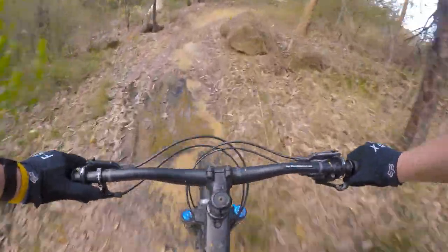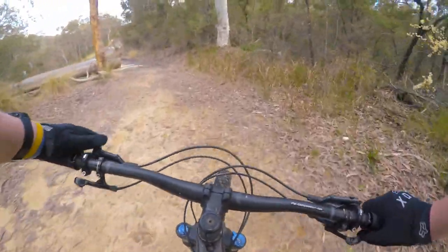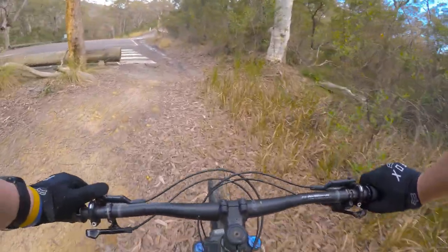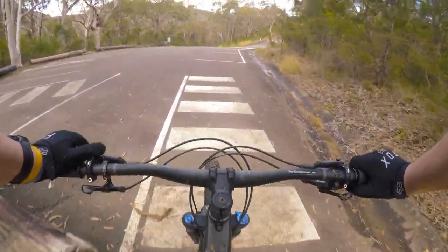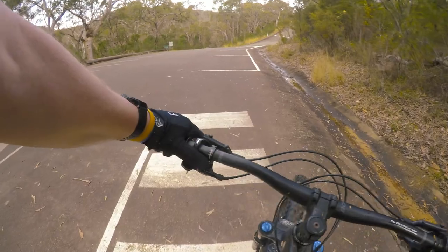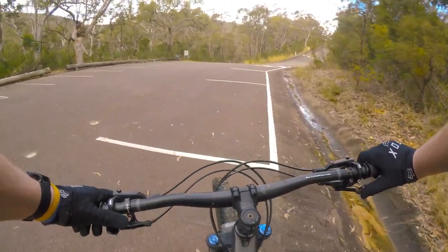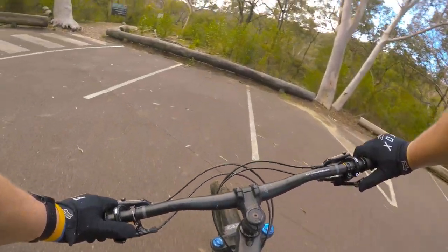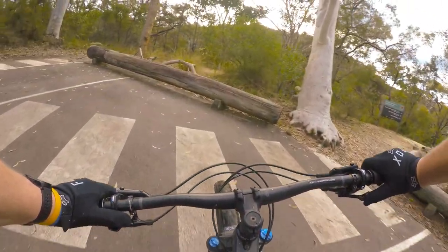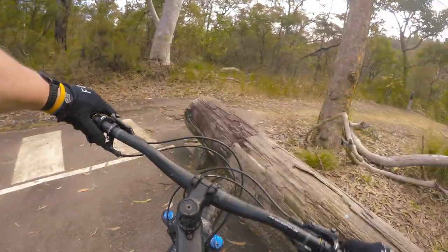Hey, come to the end. Yeah, it's a bit wet. Not too bad. A bit washed out, but still rideable. I don't think you've got to cause much more damage to it.